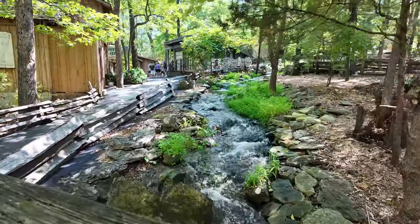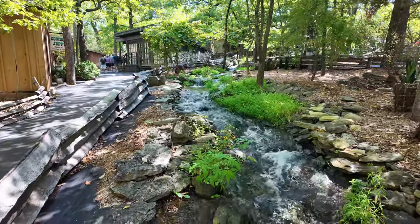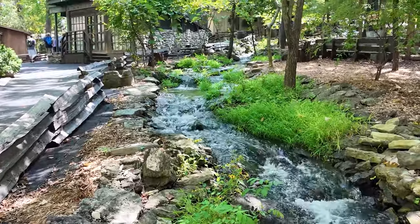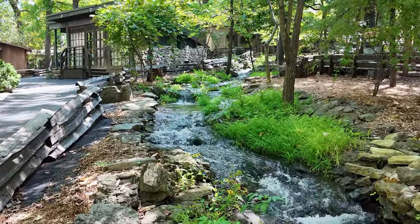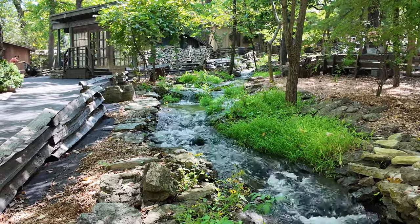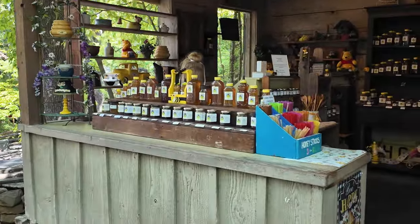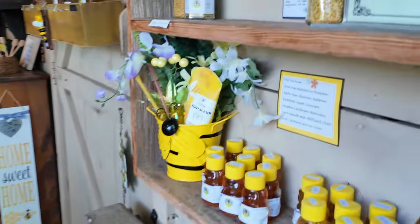Guys, look at this. There is a stream just running through this area. This is what I'm talking about. This is theming. Theming to the max. This is just beautiful. And we're just kind of walking around towards the back of the park. Everything here is just amazing. Over here is a honey shop. They have honey sticks and different jars of honey, different flavors.